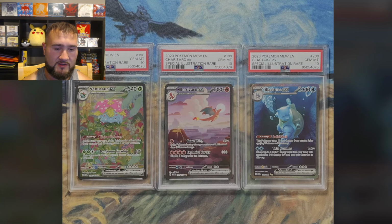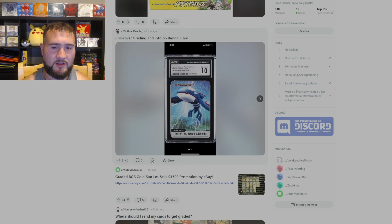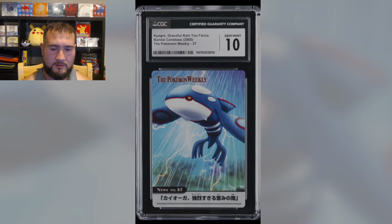PSA 10 sequential set. So we have Venusaur, Charizard, Blastoise, all from 151. Pretty cool. I don't have any of these yet. All the new Scarlet and Violet stuff's pretty hard to grade. I've only sent the Charizard and it got a 9, so I cracked it out and just put it in my binder.